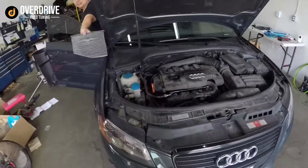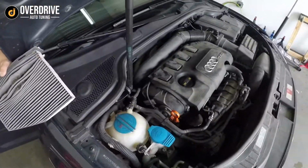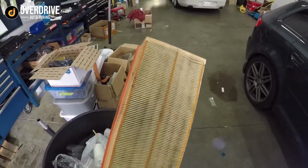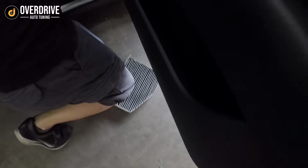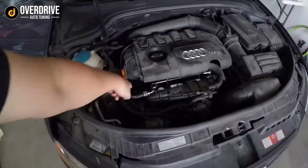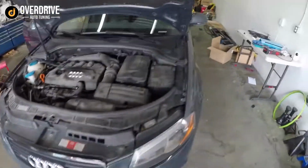And we have this Audi A3 in for an oil change, and we're doing the cabin air filter and the air filter as well. Here's the old air filter and the old cabin filter. New Mann filter for the oil, and we put Motul 5W-30 in there.